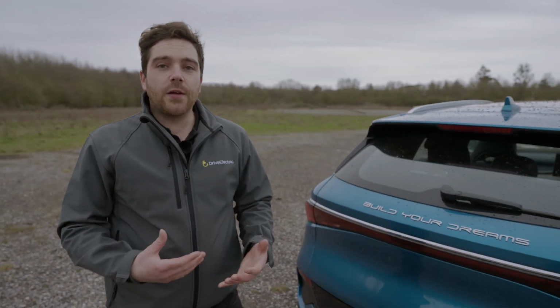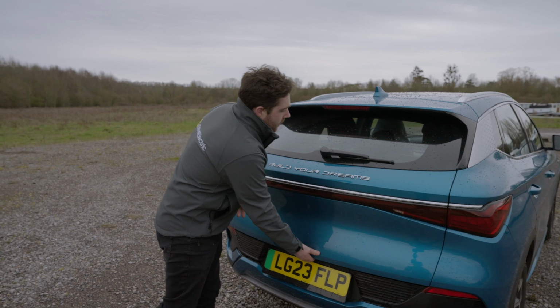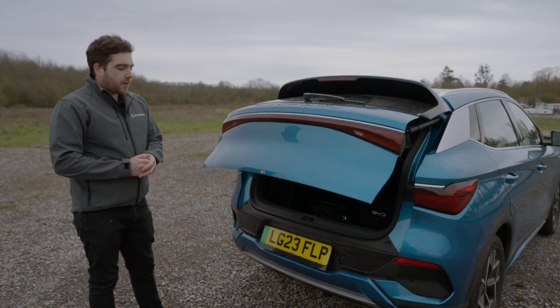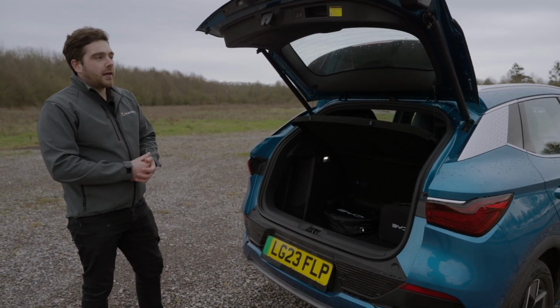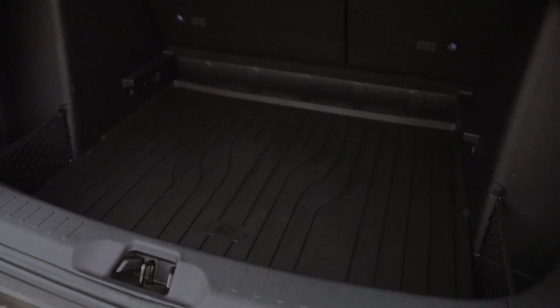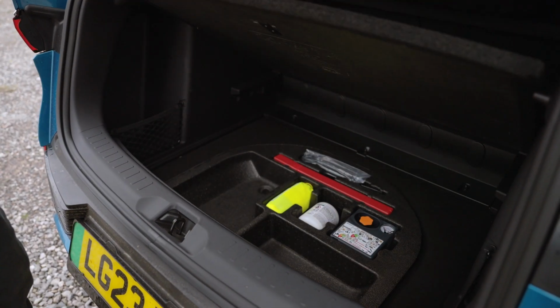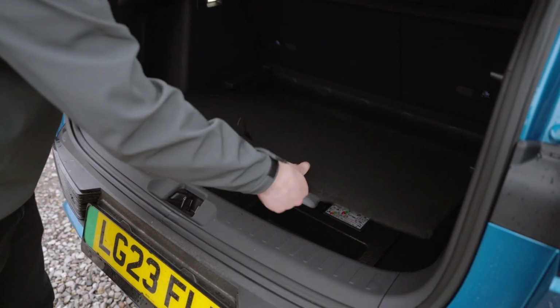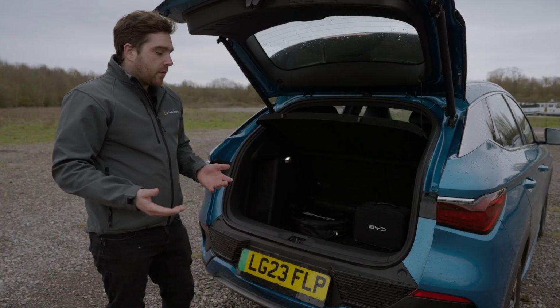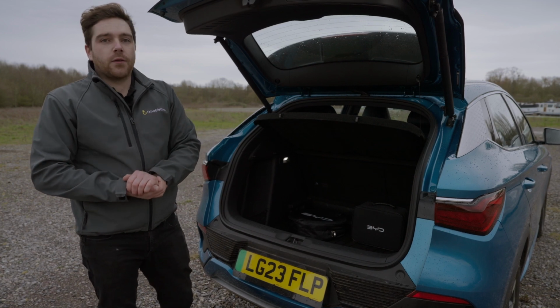Being a family-orientated SUV, the BYD Atto 3 has around 440 litres of usable boot space, and as you can see, it's got a power tailgate as standard. There's also two nice big side bins to put all your gubbins. Underneath the false floor as well, there's room for your charging cables, of which it comes with a granny charger or home charger, which is obviously 3-pin compatible, and then a Type 2 cable for when you're on the move.